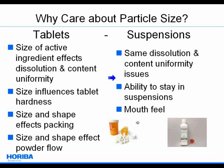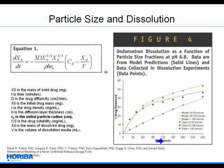So when we're dealing with suspensions, if those particles are very large, then what you do is you just shake these bottles. Usually you're giving a suspension to your child maybe. And if you shake the sample, the active pharmaceutical ingredients, if they're large, heavy particles, they might not suspend quickly, and then you might have trouble with content uniformity again. And also just the feel in the mouth. Very large particles feel kind of strange in your mouth.